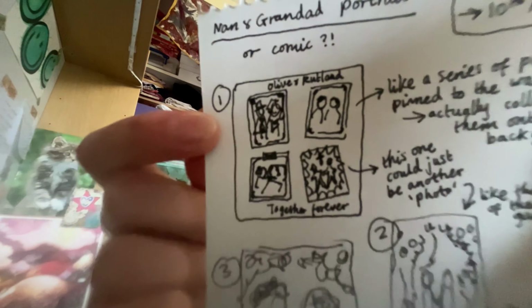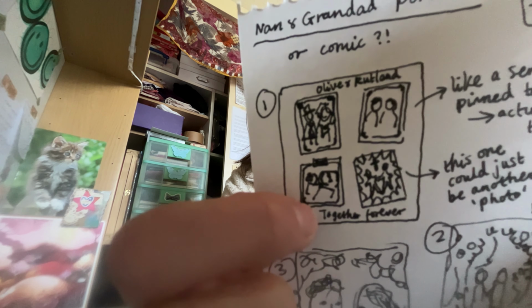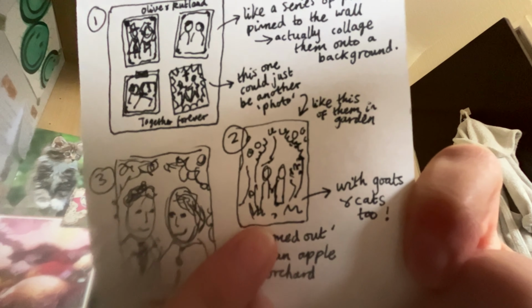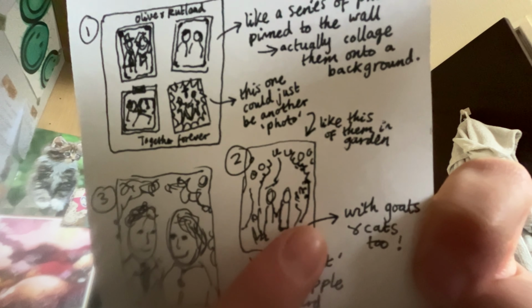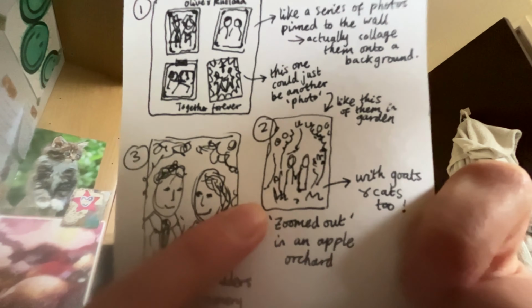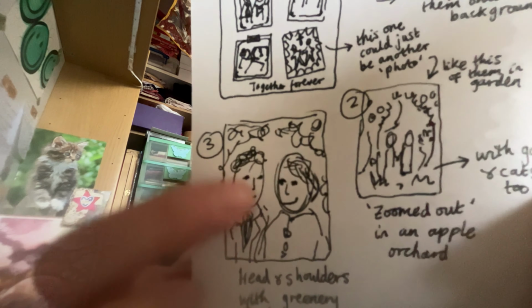So my first idea is supposed to be a little collection of photos to show, through time, how they've been together. The second idea is just them stood in their orchard because they have an apple orchard. And I'll probably put some goats and a cat because they've had lots of animals. And the third idea is just more like zoomed in of them with some plants in the background.